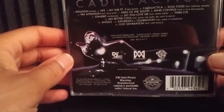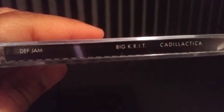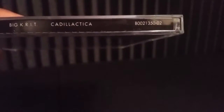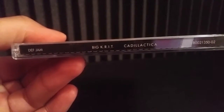And on the back, we kind of get the out of focus Cadillac, or whatever, like spaceship, I guess, Big K.R.I.T was riding in. On the side, I'll give you a view of that. Get that into focus. Come on, stop playing games. There we go. It's Def Jam on the left hand side, Big K.R.I.T in the middle, and Cadillactica right beside that, with this random alphanumeric code that we've seen plenty of times on our CDs.